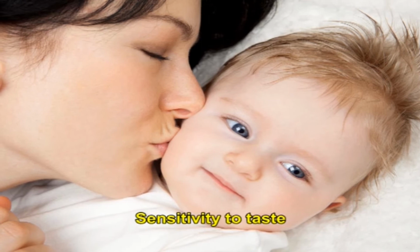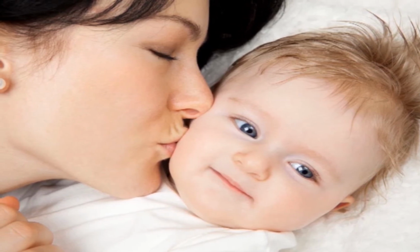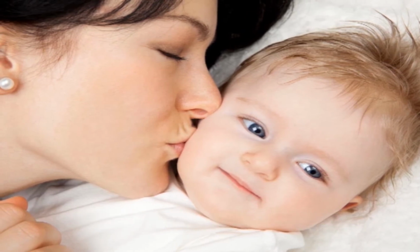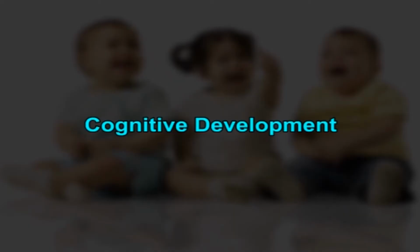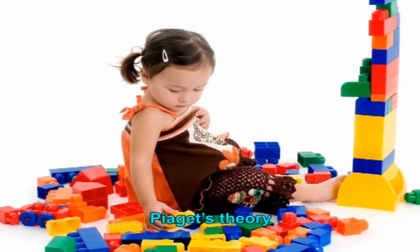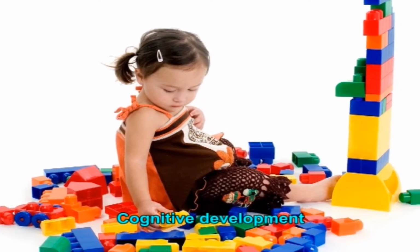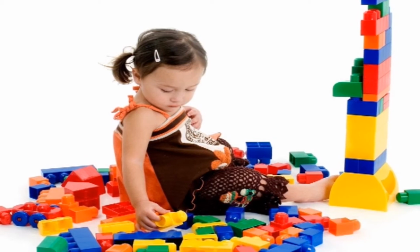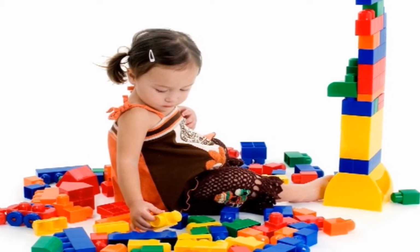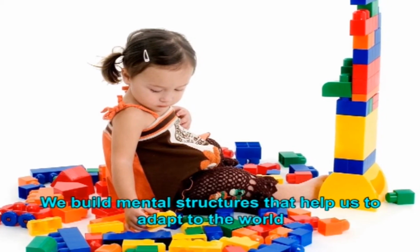Sensitivity to taste might be present even before birth. At about 4 months of age, infants begin to prefer salty tastes, which as newborns they had not liked. Cognitive development. Piaget's theory is a story of how biology and experience help in cognitive development. Piaget thought that just as our physical bodies have structures that enable us to adapt to the world, we build mental structures that help us to adapt to the world.